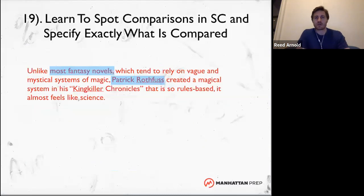Number 19, in sentence correction, you need to spot comparisons. Notice where comparisons are. Notice the words that indicate comparisons. Unlike, that just puts you into comparison mode. And then use the structure to specify what's being compared.